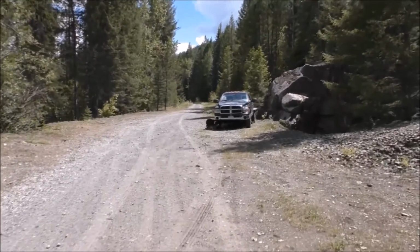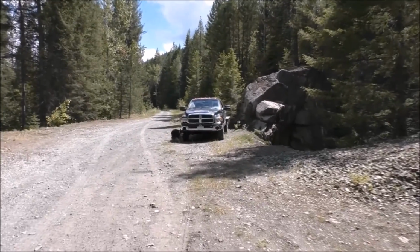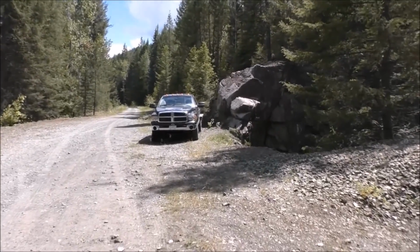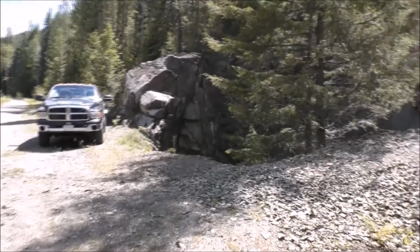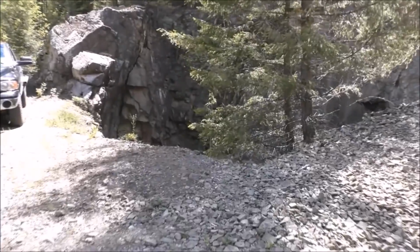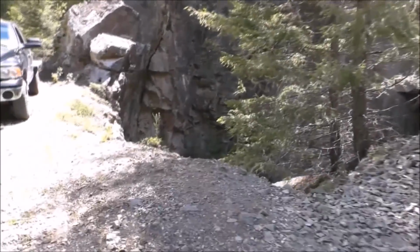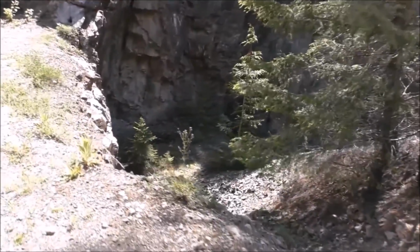The shafts don't go in very far, but they're really safe, easy to get into, even for kids interested in mining, as long as they aren't running around and fall down one of these big holes, which are pretty easy to see, but they're not marked or anything. So a reasonable person would be just fine here.